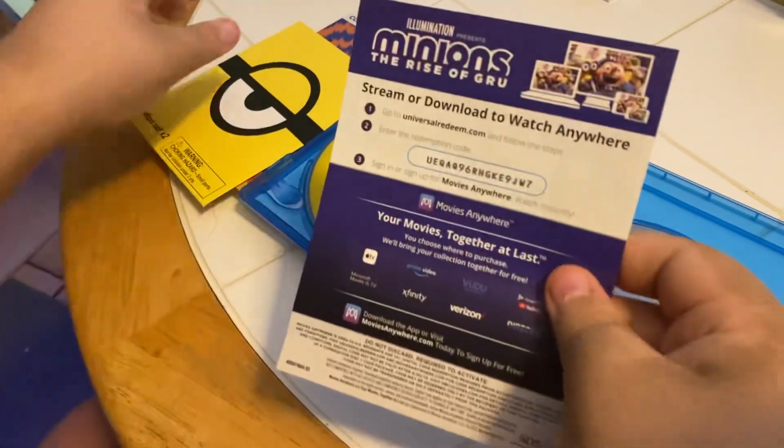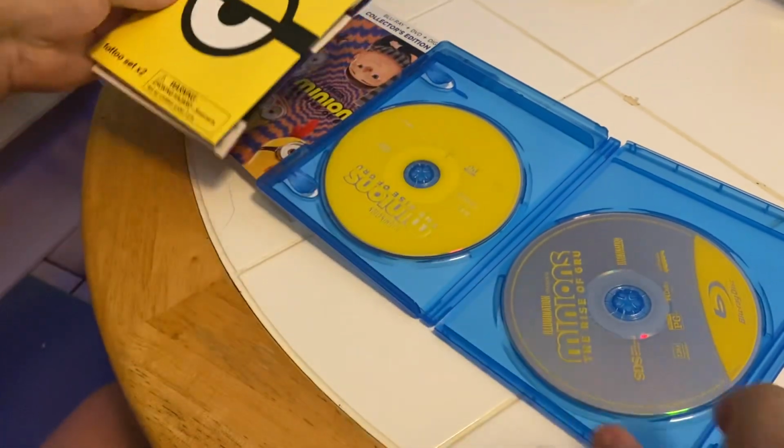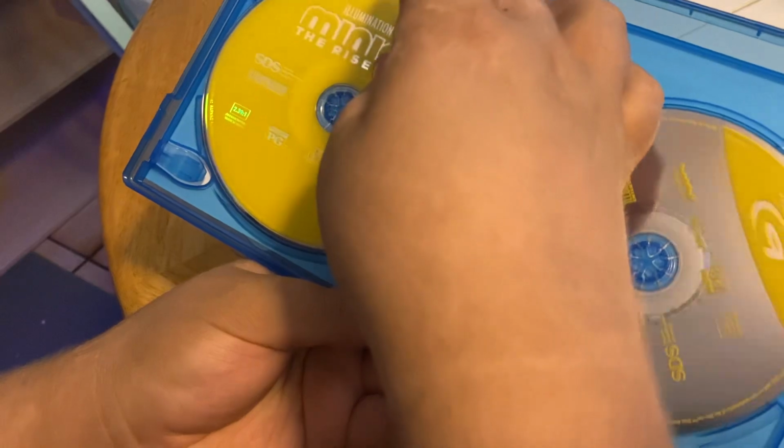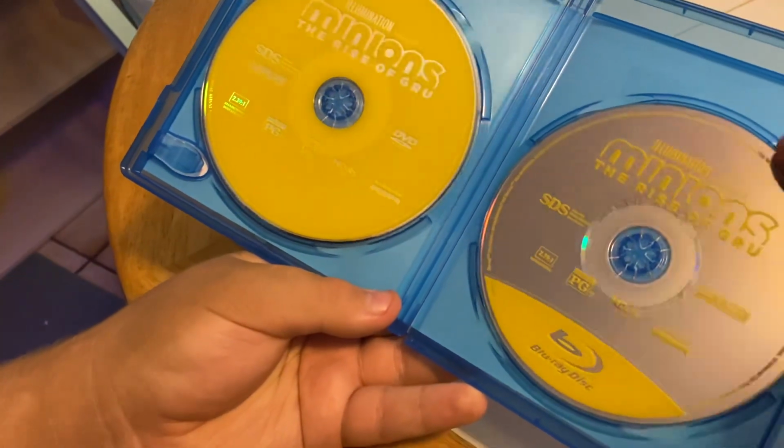And there is the insert. And we've got a yellow and silver DVD and a silver and yellow Blu-ray.